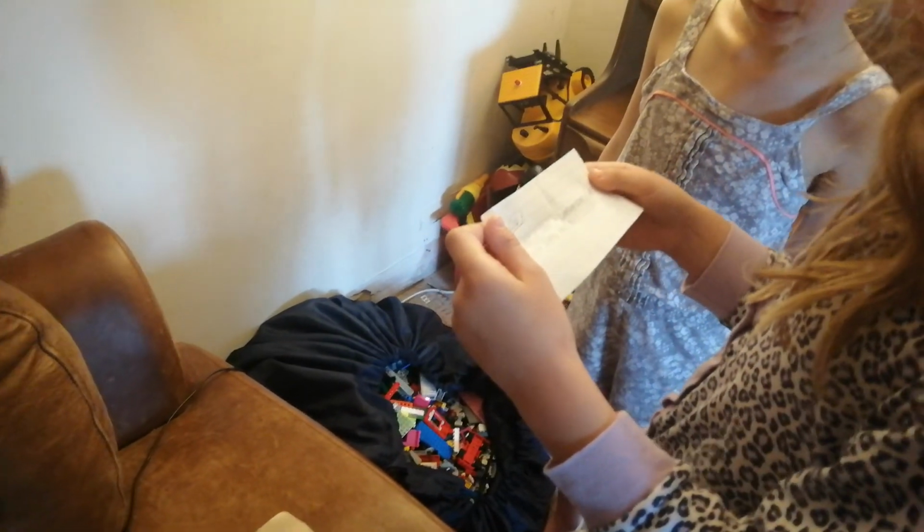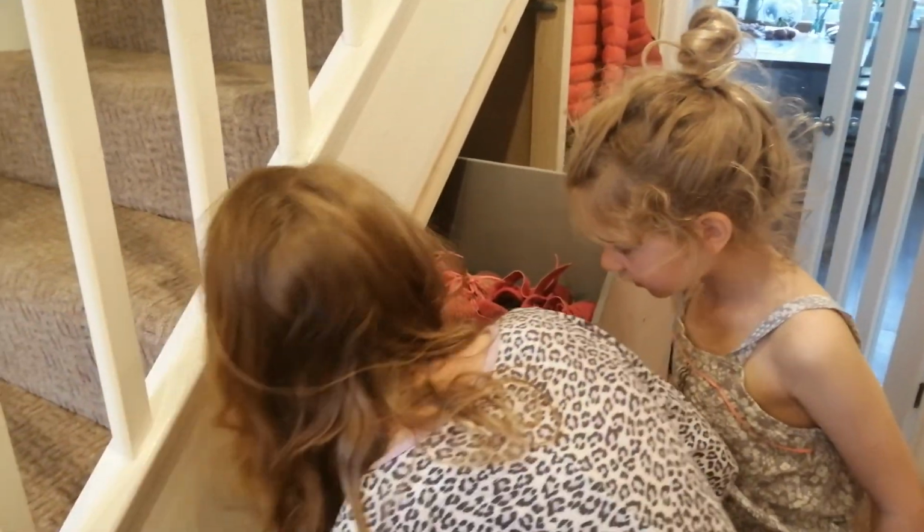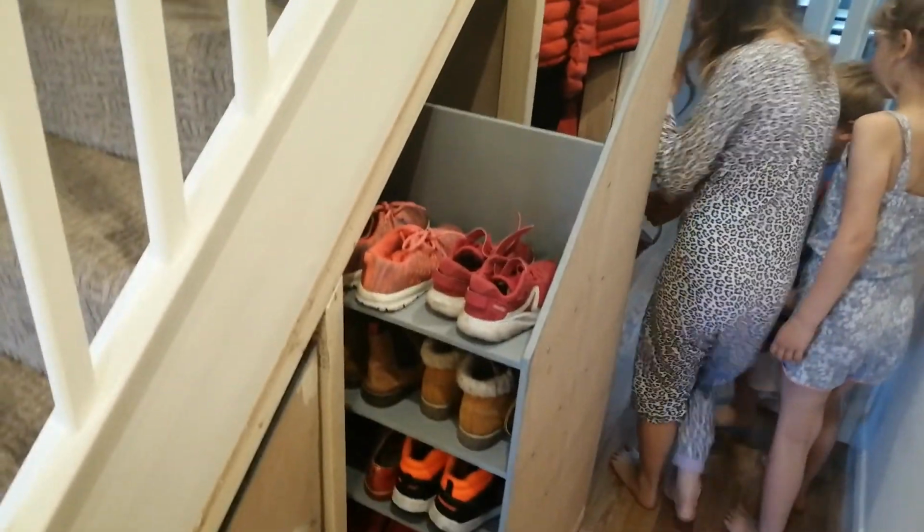Clue three. What a mess. The hallway used to be until Daddy built this. Under the stairs. Oh, under the stairs, they think. Is it? No. Keep looking.